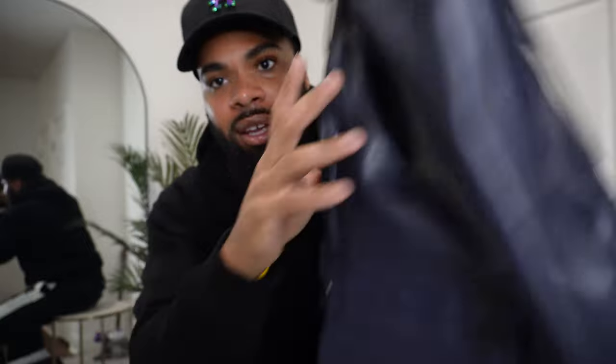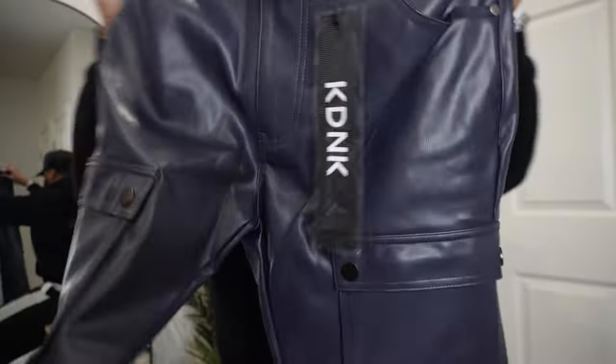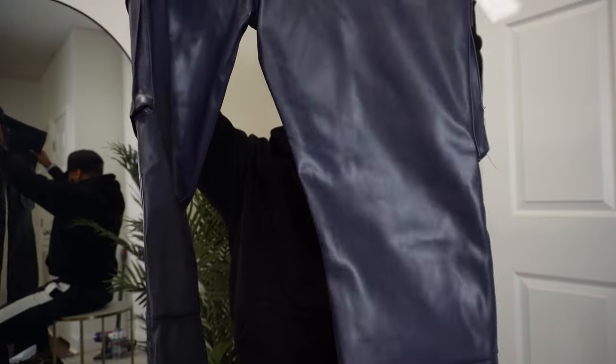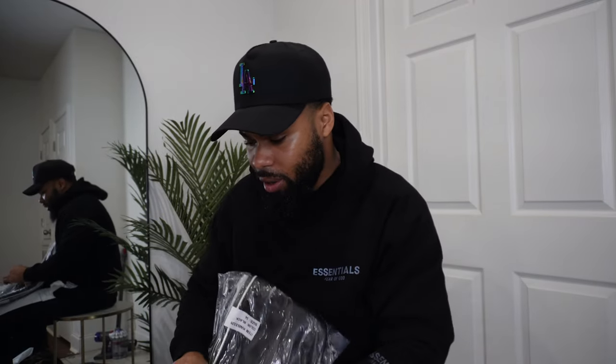And I like the pockets on them. Check out the pockets. And they do got a good little stretch to them. I see the tag right there. Pockets on the bottom of them and everything like that. So yeah. And the third pair I got right here is the black pair.